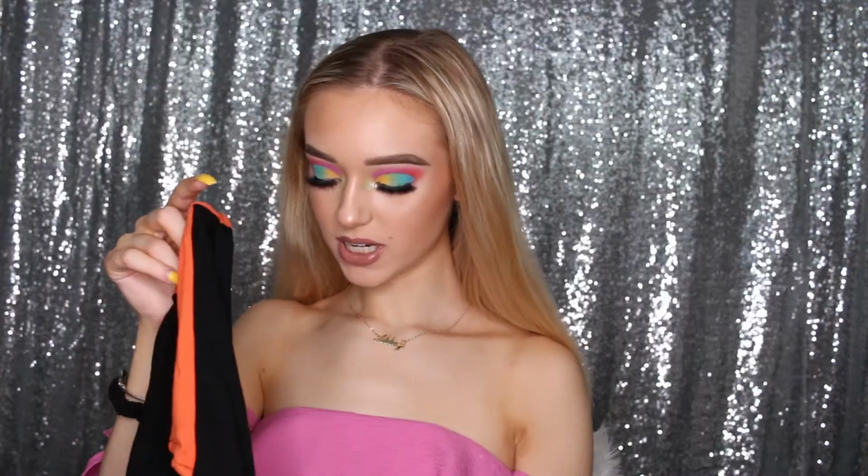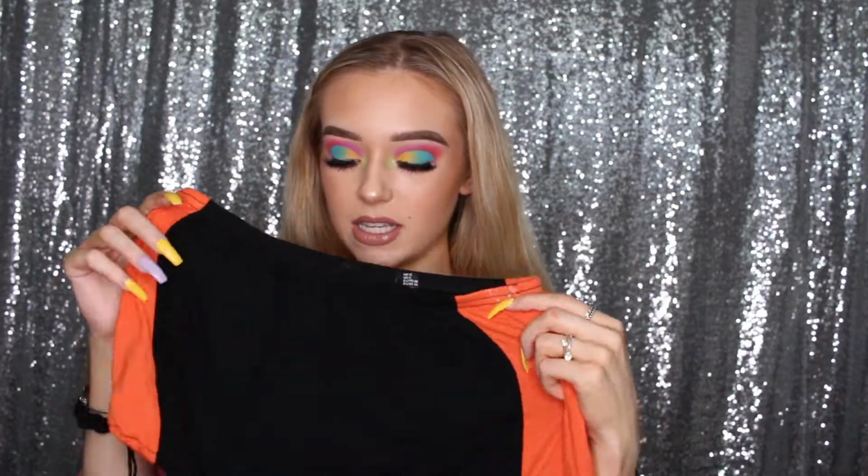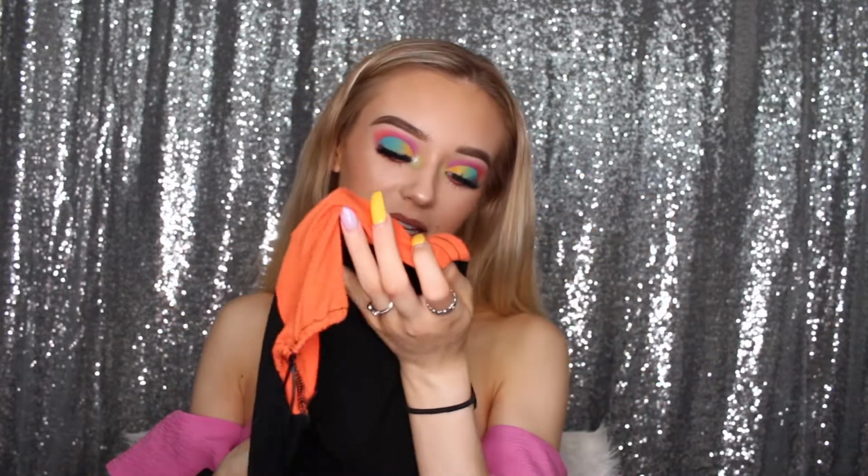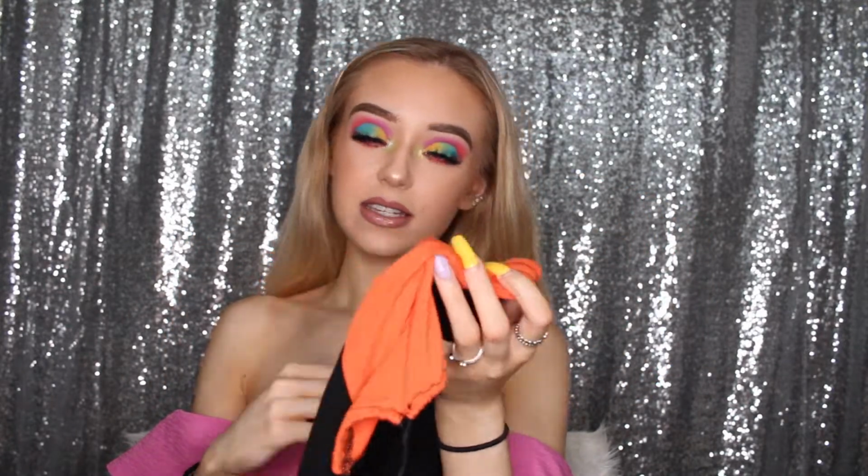Okay, this one's a little gross. It has deodorant on the sides, but I'm going to show you anyway. This is another bandeau. This one I love. The style is super cute. And this one I had to go a few sizes up because that was the smallest size they had in stock. But I got this in a size 8.